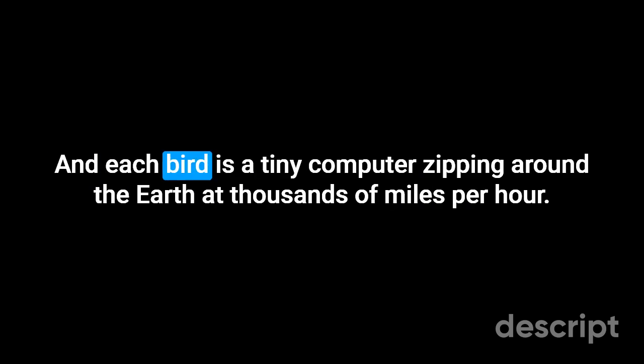It's like, have you ever seen those videos of those huge flocks of birds, how they move together? Yeah, like a murmuration, right? Yeah, exactly. Like a murmuration, but in space. And each bird is a tiny computer zipping around the Earth at thousands of miles per hour. Okay, yeah, that's a pretty crazy picture. So how do you even begin to manage something like that?